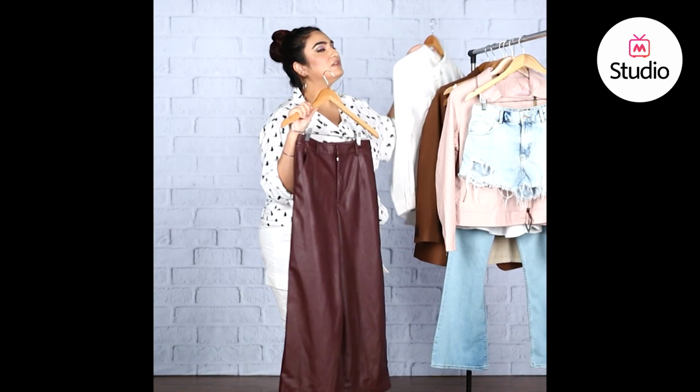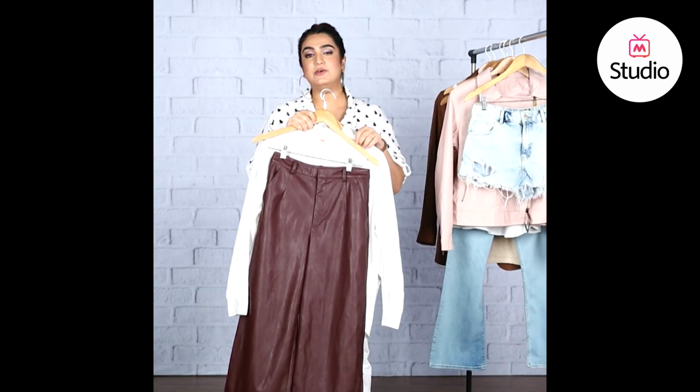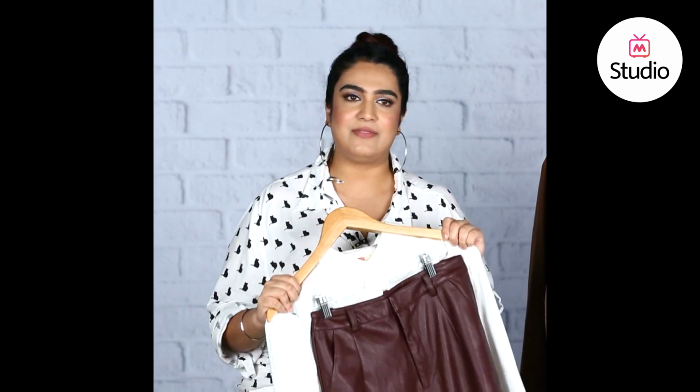You could pair it with a crisp white shirt like this one. Just tuck it into a pair of oxblood culottes like these. You could also layer it with a brown blazer like the one that I just showed you guys, or a nice black leather jacket for a leather on leather look. So warmer hues, suede and leather is something that all of us are gravitating towards this fall season, including Kareena, and you guys should too.